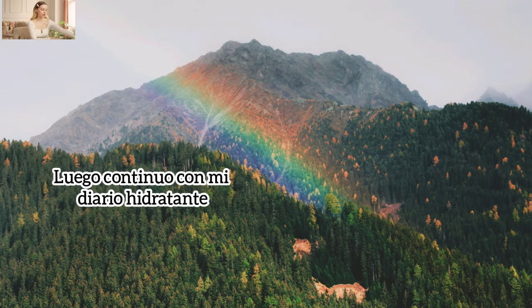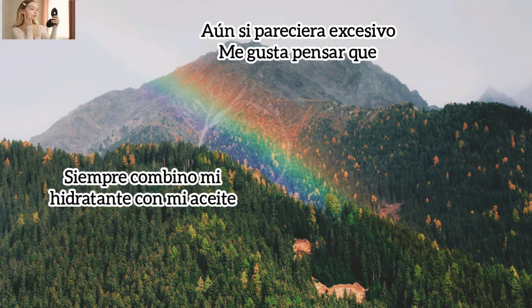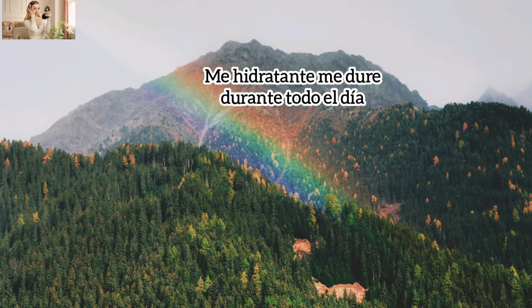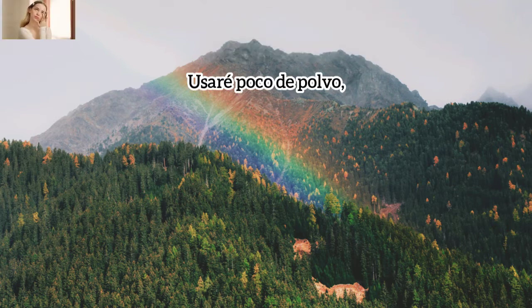Then I'm gonna go in with my daily moisturizer. I always pair moisturizer with oil, even if it might seem excessive. I like to know that my moisture is gonna last throughout the day. And then my eye cream. I am going to use some SPF.